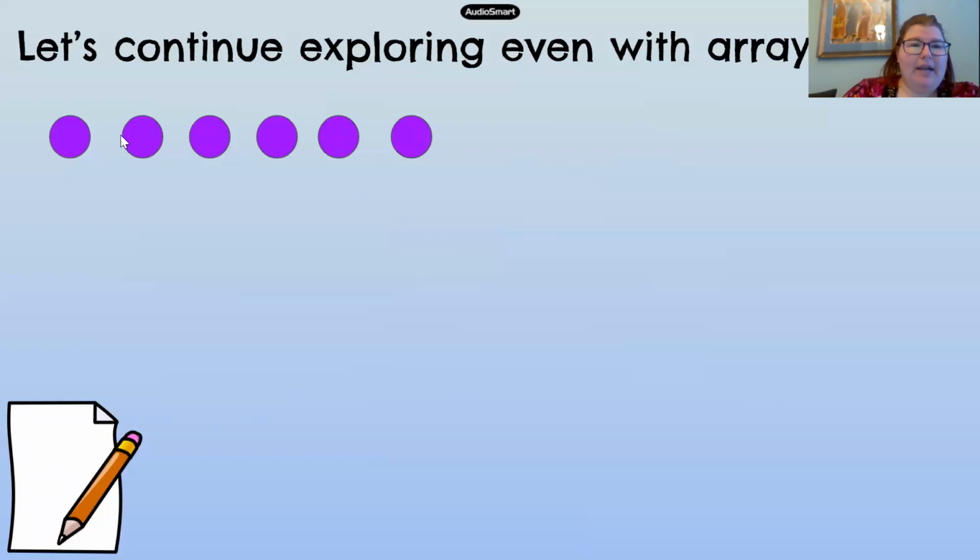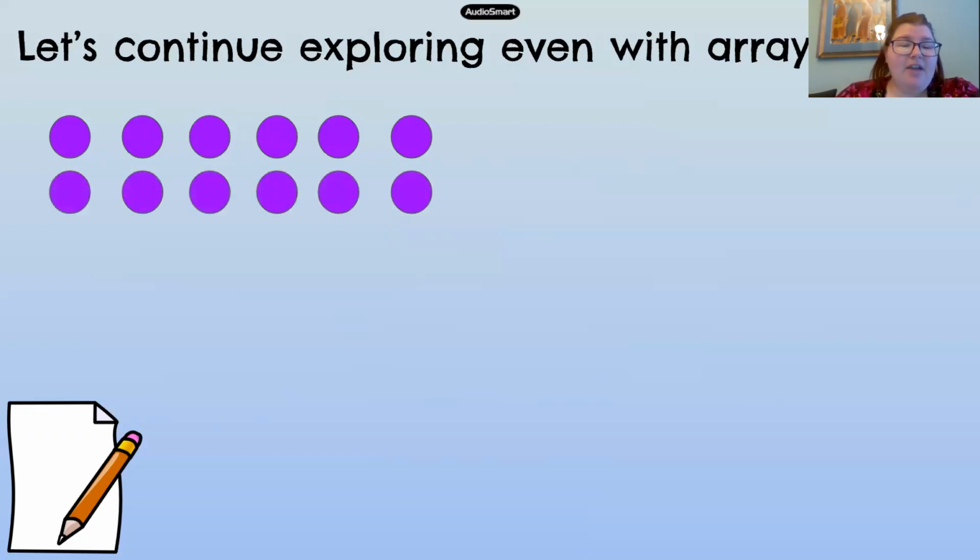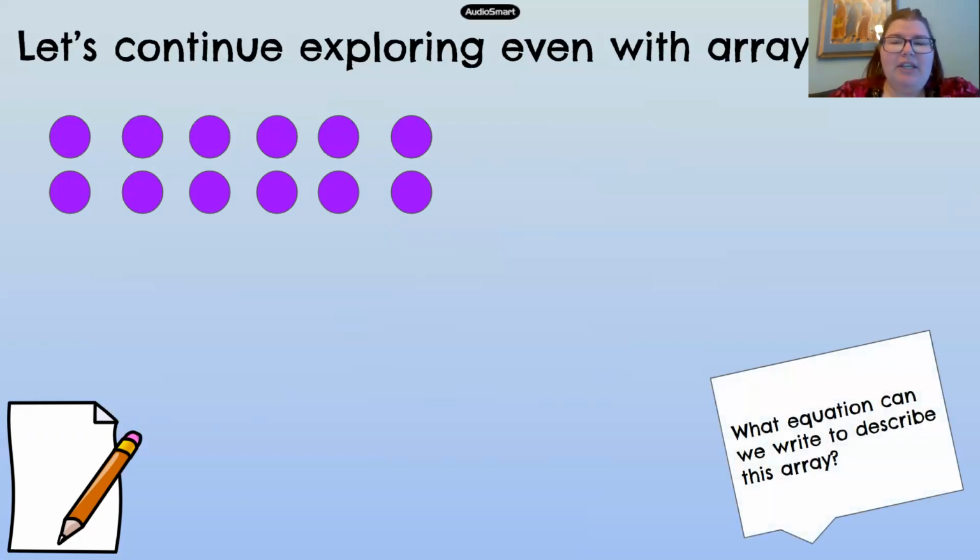So I have one row of 6 dots. 1, 2, 3, 4, 5, 6. I'm going to go ahead and double that. If you have written one row of 6 dots, go ahead and double that. It should look like this. I have 2 rows of 6. What equation can we write to describe this array? Right, 6 plus 6 equals 12.